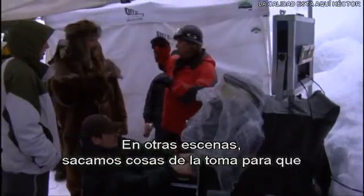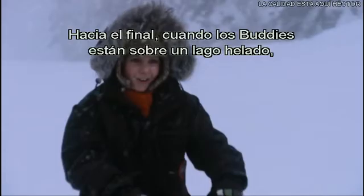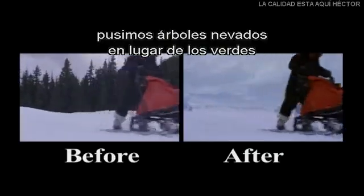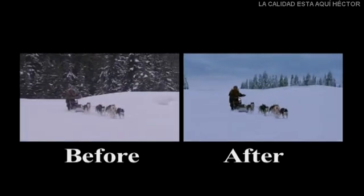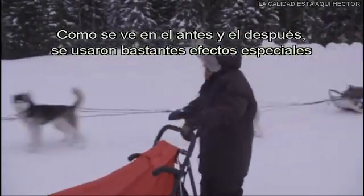In other scenes, we had to take things out of the shot to make it look more like Alaska. In the scene near the end of the movie where the buddies are on the frozen lake, we had to remove green trees in the background and replace them with snowy trees so everything would match. As you can see in the before and after shots, a considerable amount of visual effects work was done to create the final illusion.